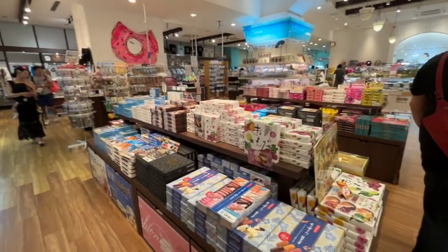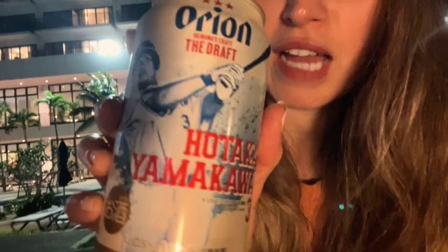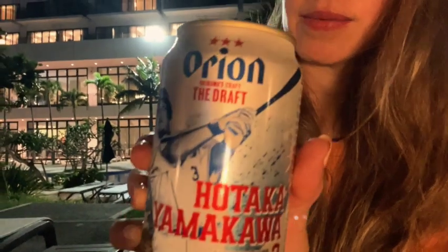It's a pretty cool hotel. They have a convenience store too. And I got this Orion Okinawa craft draft.